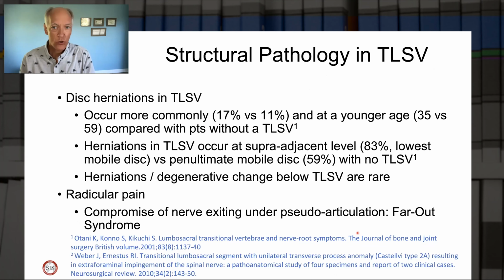Now, what is the underlying structural pathology that might underpin the pain exhibited by patients with transitional lumbosacral segments? Well, certainly disc herniations in transitional lumbosacral segments occur more commonly and at a younger age when compared with patients who don't have a transitional segment. And those disc herniations occur at a different site. In transitional lumbosacral segments, those herniations tend to occur at the supra-adjacent level, the level above the transitional segment. And this is in distinction to patients who don't have a transitional segment, where usually the penultimate disc, the second lowest mobile disc, usually the L4 disc, is the dominant segment which has disc herniations.